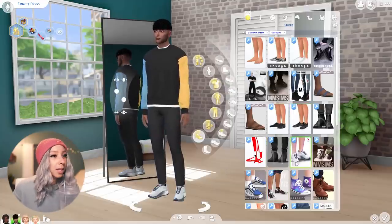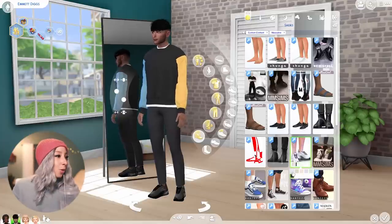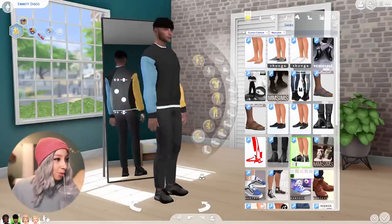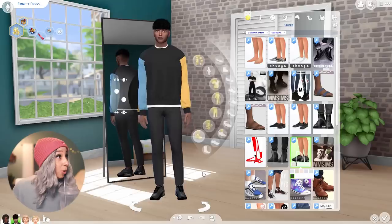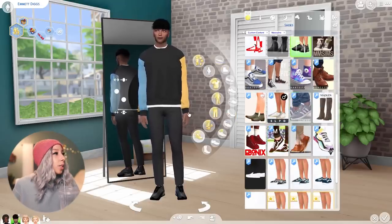Oh, what about these? Oh gosh, I still don't know what these are called, but they're like hypebeast shoes. Oh, you like that? We might have to go with those then. All right, yeah, let's go with those.